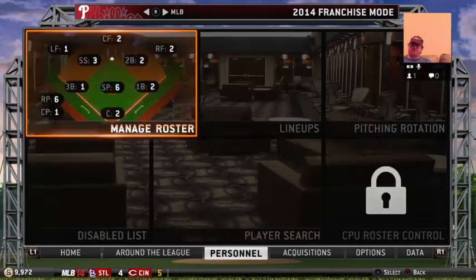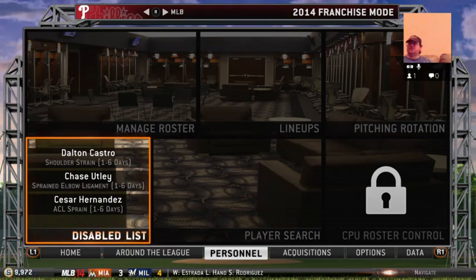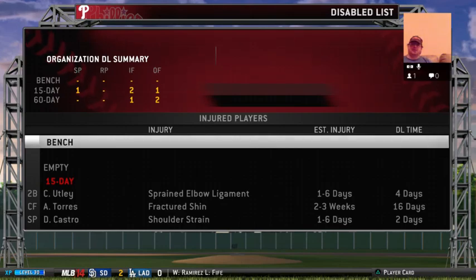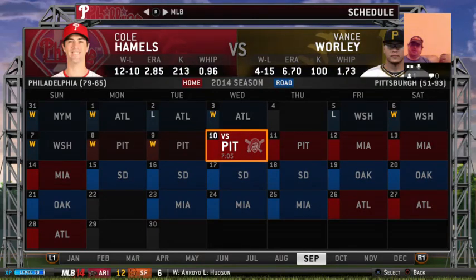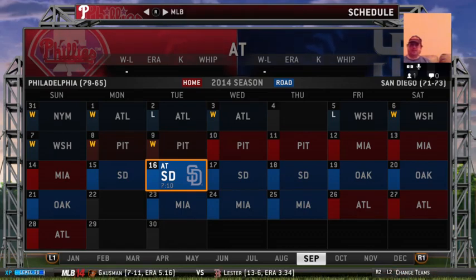So, anyway, I feel pretty good. We're looking good. What's the other thing I wanted to check? Chase Utley could be coming back this week. He has 4 days left on the disabled list, so he could be back later this week. So for that Miami series, we could have him by either the end of the Miami series or the beginning of the San Diego series. So that's really exciting. We get him back, and our offense should be clicking in all gears.